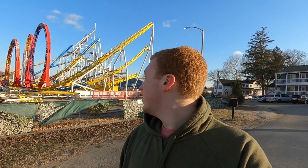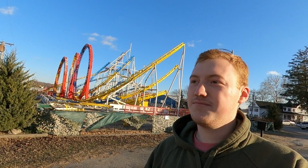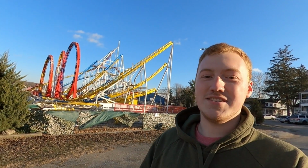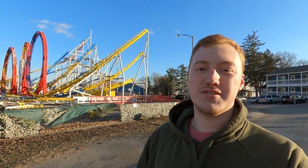So I'm gonna get a little bit walking around of this, and I'm probably gonna switch to my other camera so I can zoom in a lot. But yeah, we're here to check out Chimera, well, American Dreier Looping construction progress today at Indiana Beach. So let's get some close-ups of this.